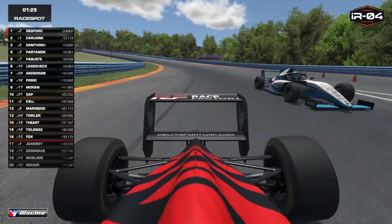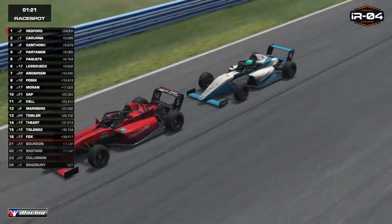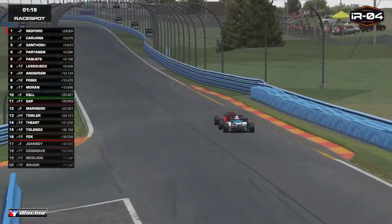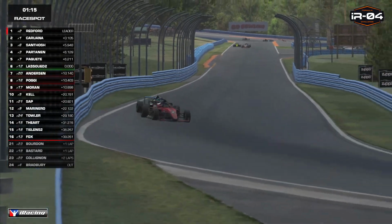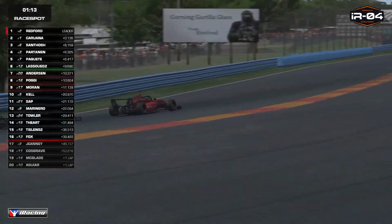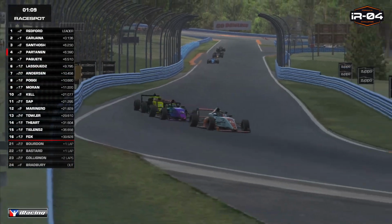And yeah, you're completely right in terms of pack racing. It is certainly a skill that you have to master with experience. Getting word that Parton is the Lotus 79 champion of last season, and he's up inside the top 4, doing so well and showing that he can do so well in different disciplines, and certainly proving his mettle amongst the top split here in the iR-04 Challenge Series.